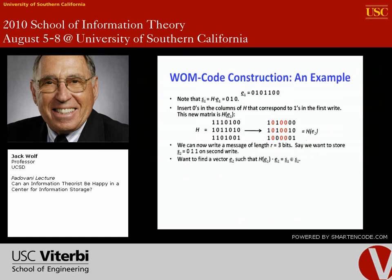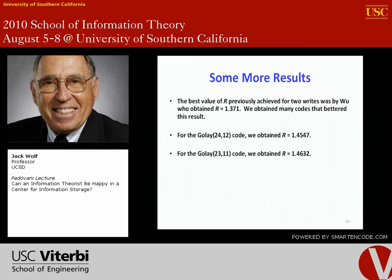Okay, so let me tell you what the results are of doing this. We did a computer search, and the best value of the sum rate previously achieved by two writes was in a paper by Wu, and it was 1.371. We obtained many codes that bettered this result. And we based it upon standard codes, like the Golay (24,12) code, where we found the sum rate of 1.45. By the way, remember what the capacity is, 1.58. So this is getting close. And with the (23,11) code, we were able to get 1.46.